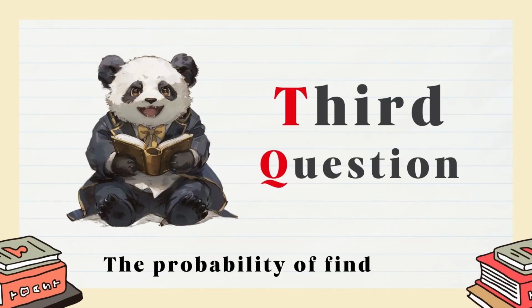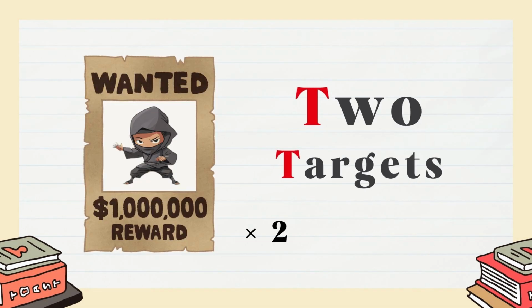Third question. The probability of finding is 20%. There are two targets.